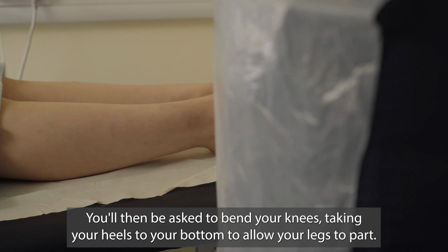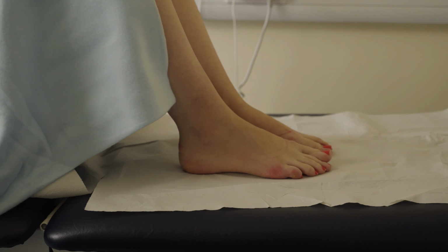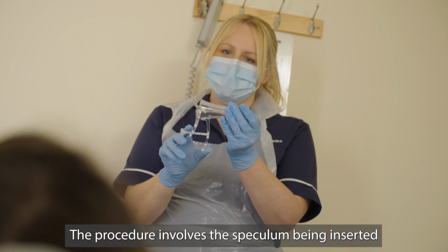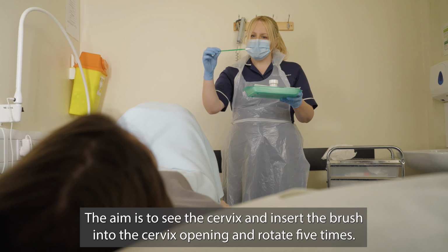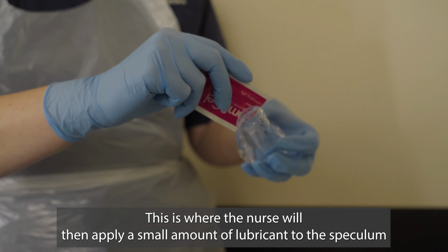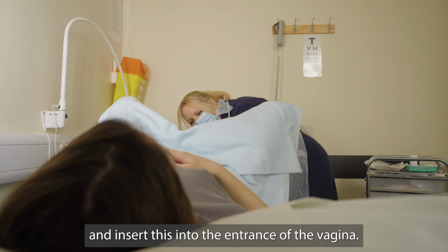You'll then be asked to bend your knees, taking your heels to your bottom to allow your legs to part. The procedure involves the speculum being inserted inside the vagina and opened to expose the cervix. The aim is to see the cervix and insert the brush into the cervix opening and rotate 5 times. This is where the nurse will then apply a small amount of lubricant to the speculum and insert this into the entrance of the vagina.